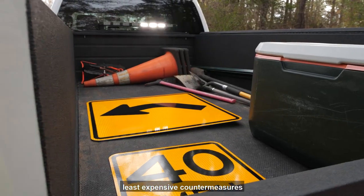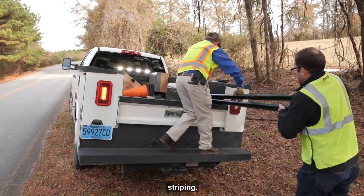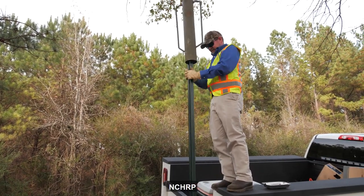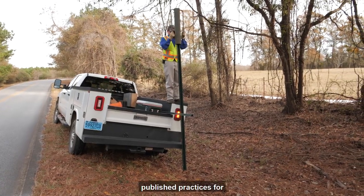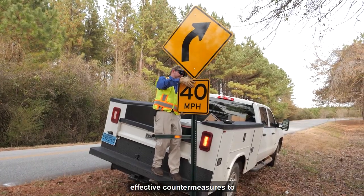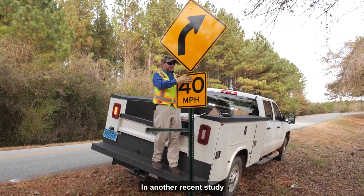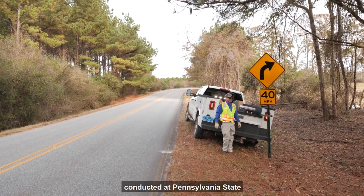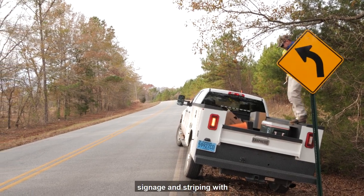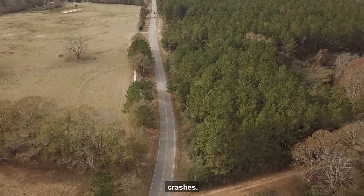One of the most effective and least expensive countermeasures to improve safety and reduce fatalities is proper signage and striping. In 2018, the National Cooperative Highway Research Program, NCHRP, published practices for preventing roadway departures. This synthesis identified 20 effective countermeasures to improve safety at curves and reduce fatalities. Another recent study conducted at Pennsylvania State University found that the least expensive of these countermeasures was proper signage and striping, with measurable improvements as high as 44% reduction in crashes.